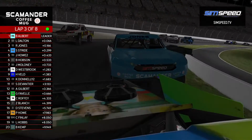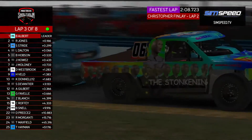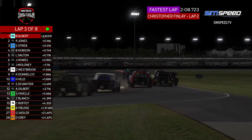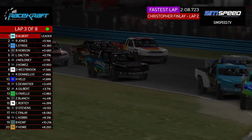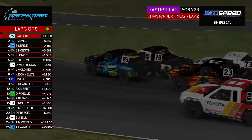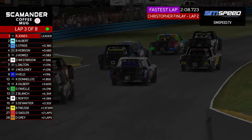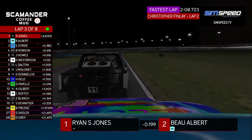Lockie Dalton trying his best to hold on for dear life around the outside, just can't get it done, loses the lead, even loses the podium, might even lose 4th place here, because there goes Brenton Hobson right on by, and immediately switches to the inside to defend. He's been bumped forward though, gets into Sam Stride. Fortunately, no big contact there as the lead has changed again. Ryan Jones with the exit on Bo Albert, getting it done as they go through the infield.